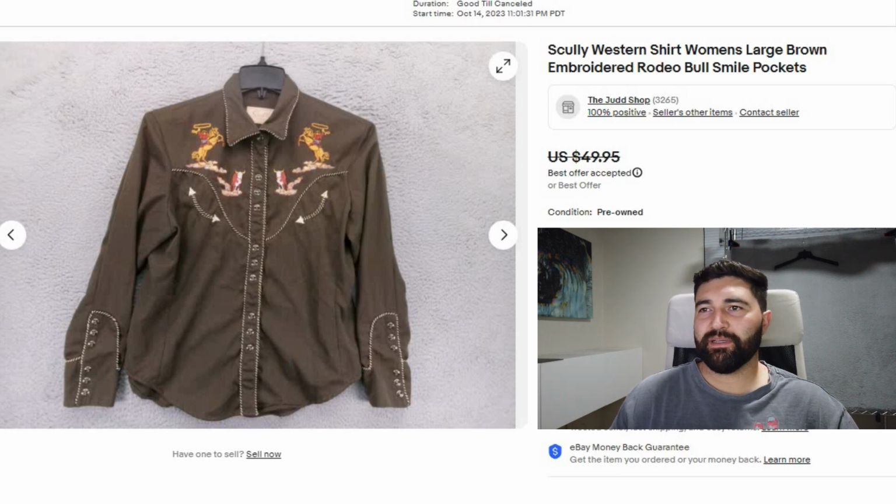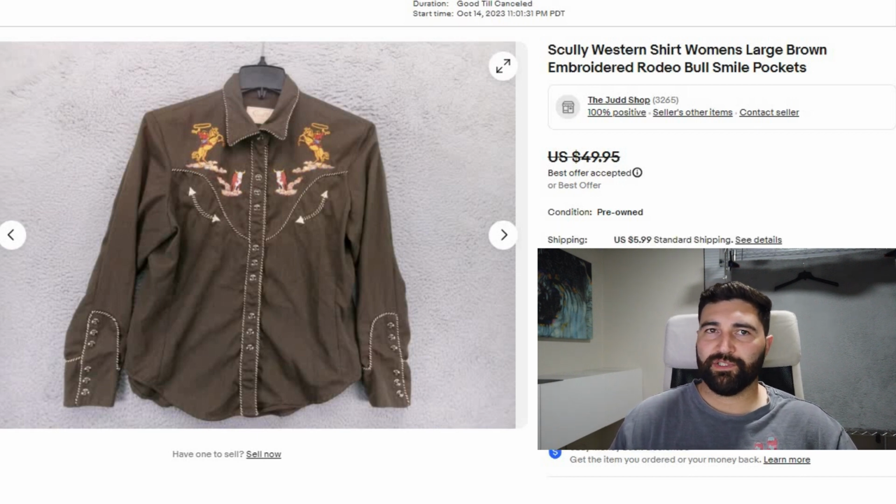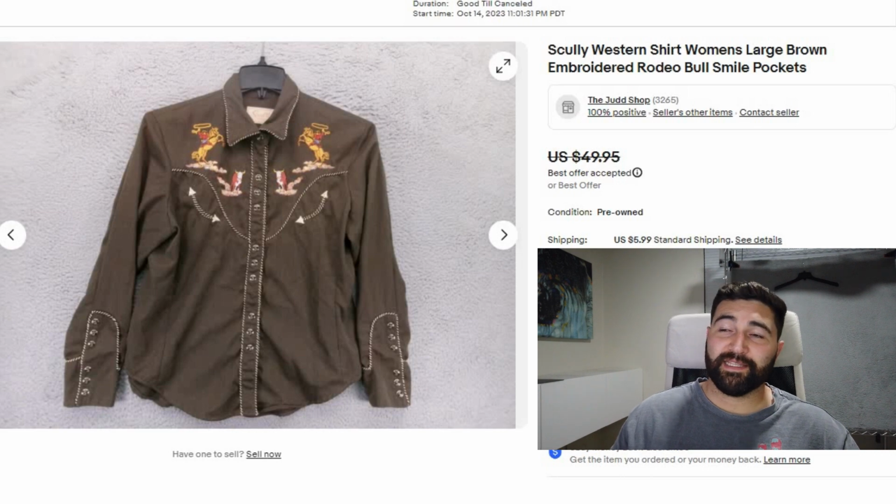It actually makes me really curious, if this was a men's shirt, how much more could it have sold for? Could it have sold for $60 or $70? That seems kind of crazy, but usually that's the ratio for women's to men's Western shirts. It's probably going to sell for at least 50% more, so who knows? Hopefully I'll find one like this in a men's soon.